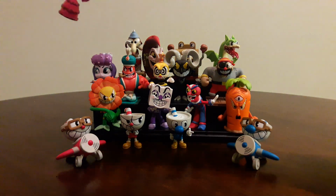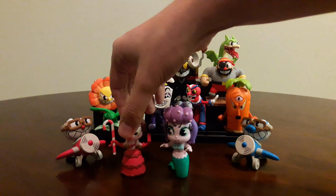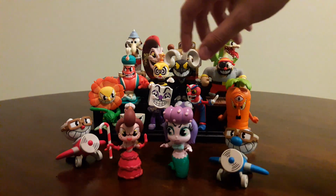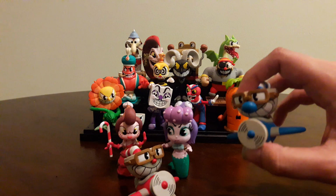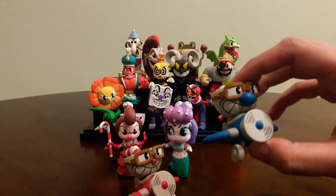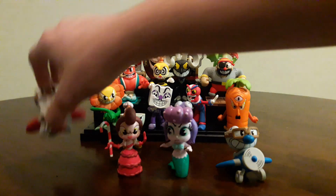My other top 5, I'll just pull them out here. Cala Maria, Baroness von Bonbon. She's very delicate. Mugman in the Plane. I don't know why these two, even though they're just a different color, for some reason this blue just feels more rare. Even though they're the same rarity, this guy is a Hot Topic exclusive. And this guy is a GameStop exclusive.